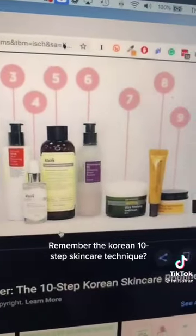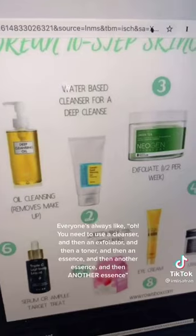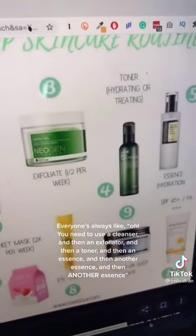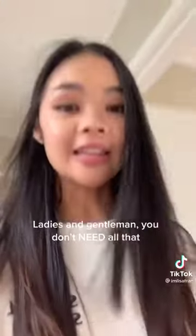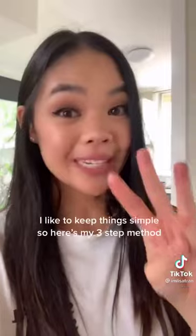Remember the Korean 10-step skincare technique? Everyone's always like, oh, you need to use a cleanser and then an exfoliator and then a toner and then an essence and then another essence and then another essence. Ladies and gentlemen, you don't need all of that. I like to keep things simple, so here's my 3-step method.